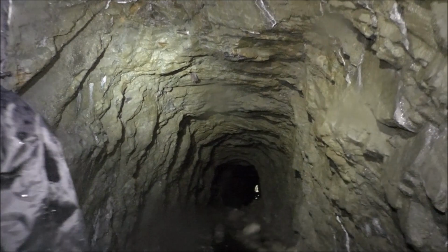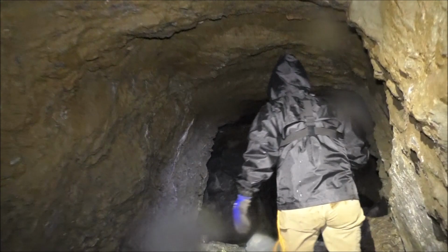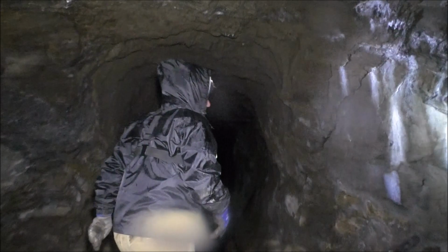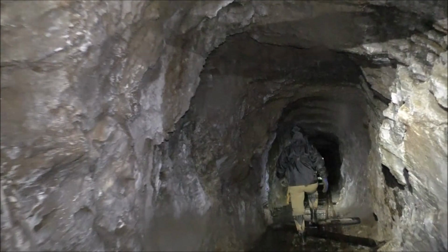That's where we came in. And that's where we're going to go. There's another branch to the right, but I don't think it goes very far. I think it may be kind of a dead end, but we'll have a look. That is a dead end. Yeah, that's it. That was pretty good. It was good, yeah.